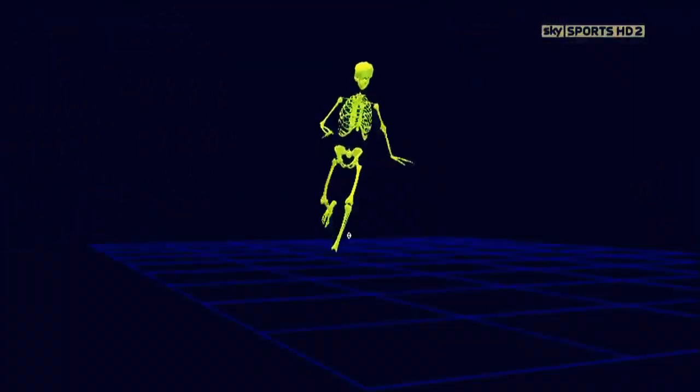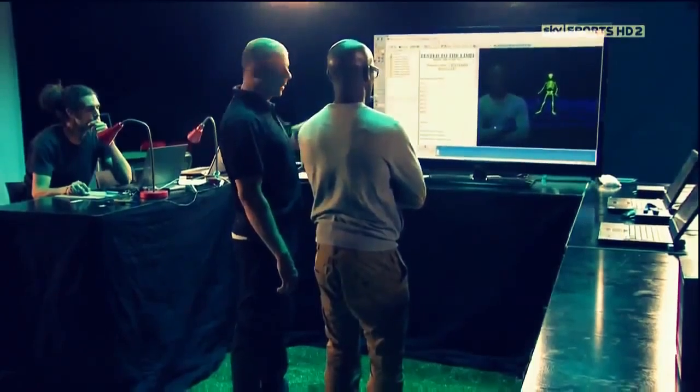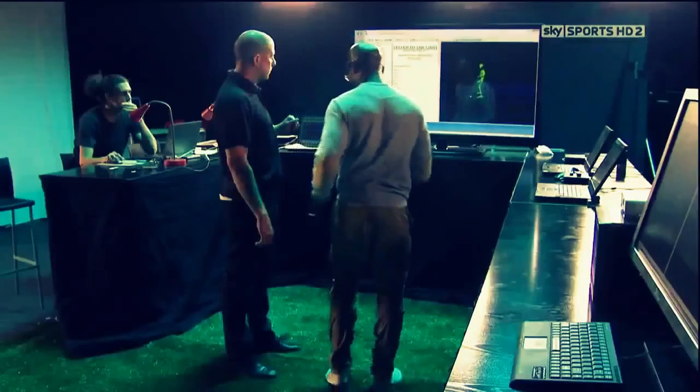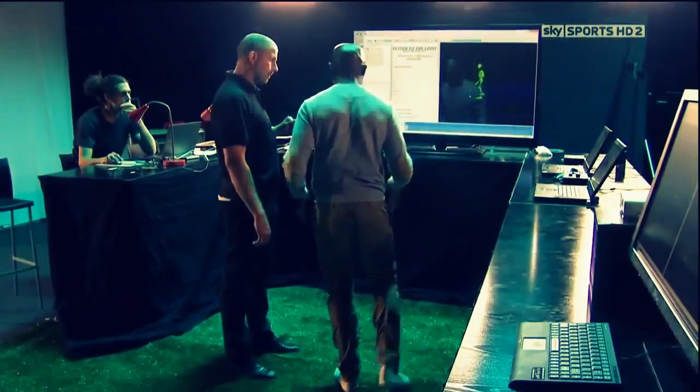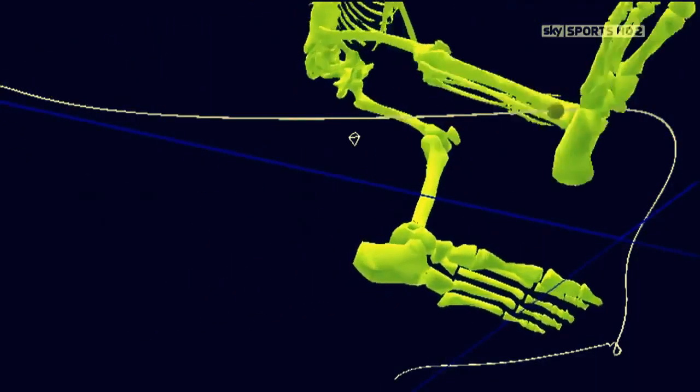Brilliant. Well done, Jerzy. So this is what Dudek would have seen in goal. This is perhaps the cues that he might get to pick up on. The amount of weight and pressure on the standing foot before he strikes with his right foot, that's got to be huge. It's fairly large. We're talking round about 30 stone going through his foot there. So how come the bones don't break?